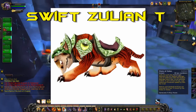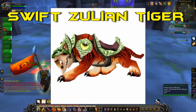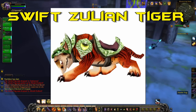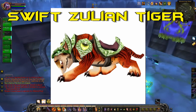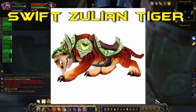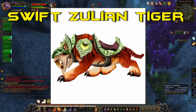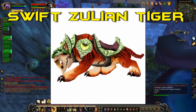Number 1 and last but finally on our list is the Swift Zulian Tiger, and this could only be obtained in old Zul'Gurub, and is now only obtainable through the black market auction house after the Cataclysm revamp. This item has pretty much the same model as the Night Elves' Saber Stalker mounts, but this one has the aesthetic appeal of looking like a Bengal tiger.